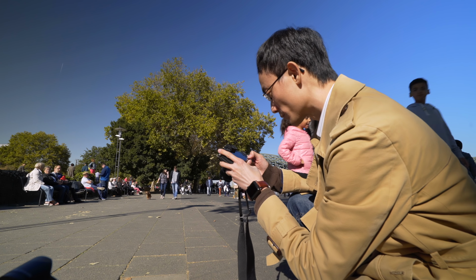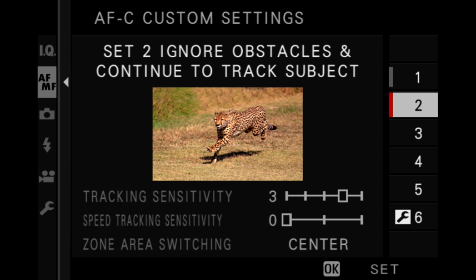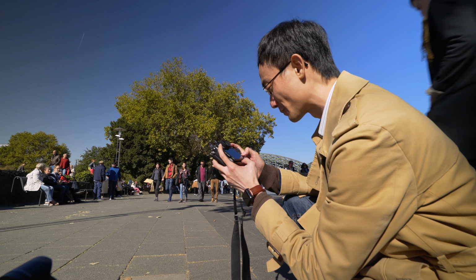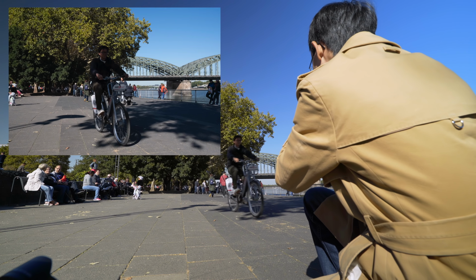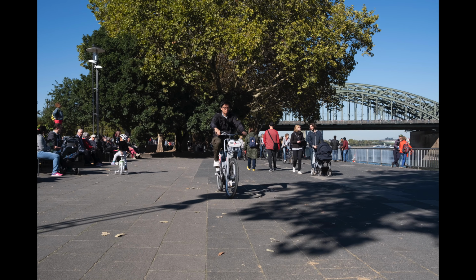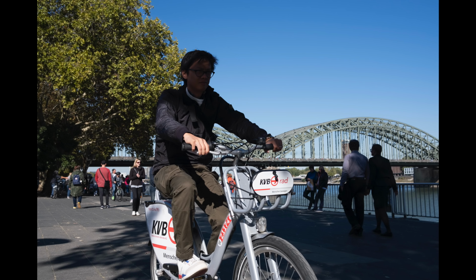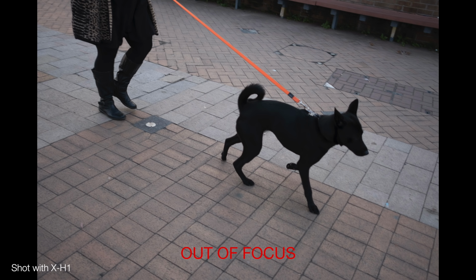Continuous high. Let's start with mechanical shutter. And then AFC custom setting, set 3 for accelerating, decelerating subject. FPS, electronic shutter, not electronic, mechanical. We probably don't have the right lens to test. The X-T3 simply got all the shots in focus. Compared to a simple test I've done for X-H1, it still missed a few shots here and there.